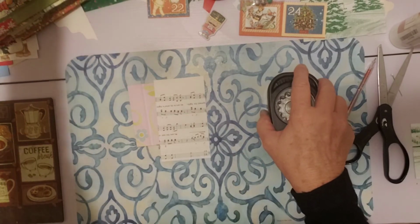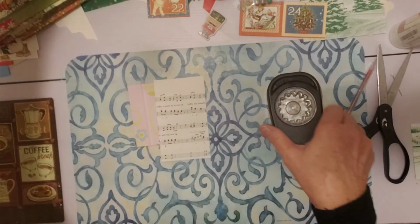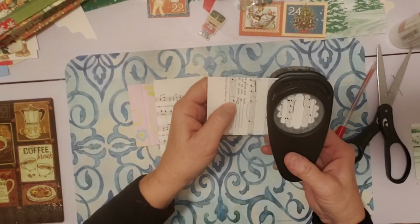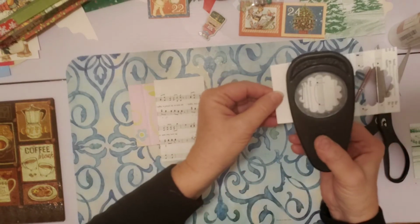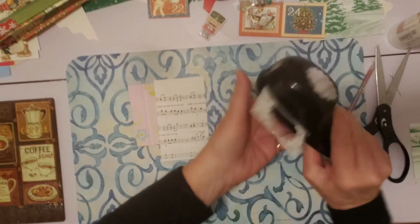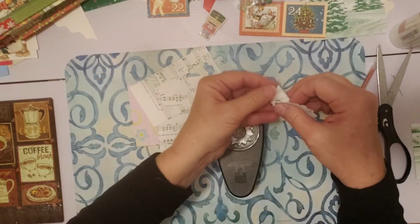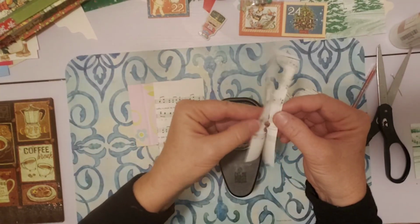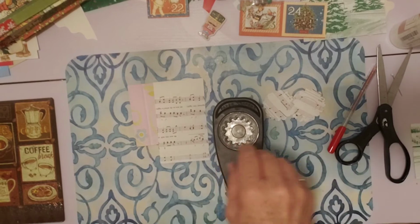So, let's see. Let's do a piece of music paper. We're just having fun here. Sorry if it's boring, but when you get a new toy, you want to play with it, right? So these are cute. Oh, is that a double layer? Oh, that's a double layer. I didn't realize. So I cut through two layers, no problem.